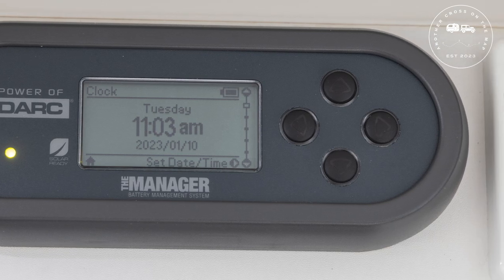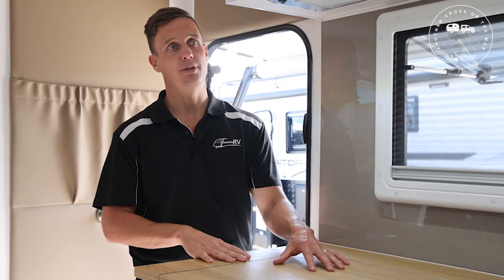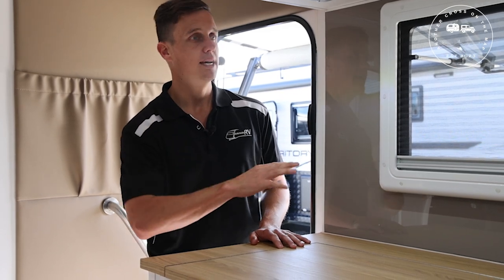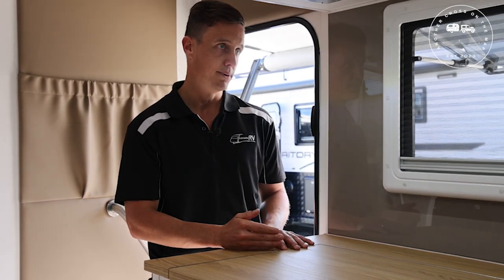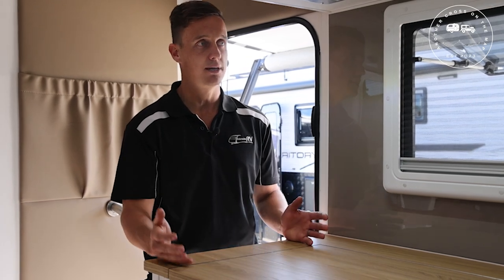You've definitely lost me again. I've lost you. So to put that into terms that make sense, you come in here, flick the switch on, and the 12 volt system will kick into gear and run all of your lights, the water pump, and your hot water system. So basically this is a self-contained caravan.